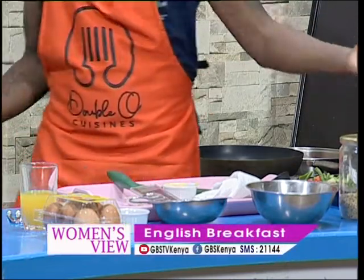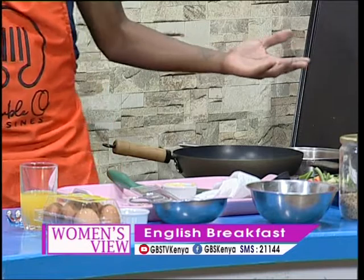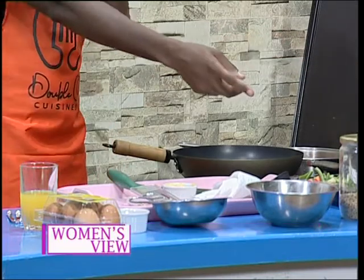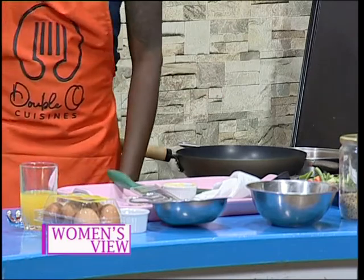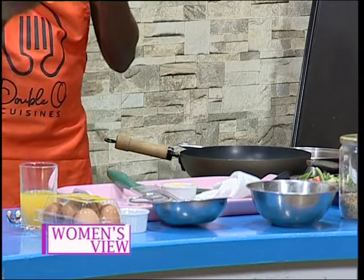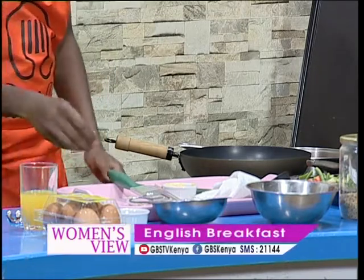Sesame seeds are just found in the supermarket. Sometimes you don't buy them because you don't know what to do with them. This is one of the things you can do with sesame seeds. So please buy them, put them into your veggies. They're also used for Sim Sim. I know sesame seeds a lot from the Sim Sim.